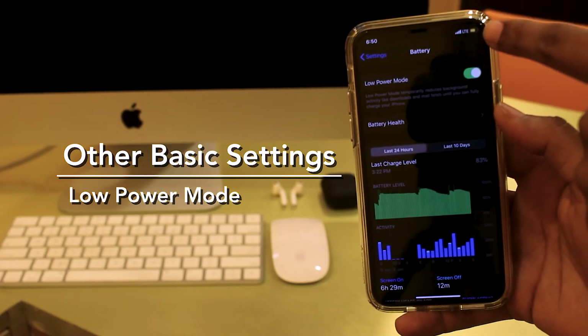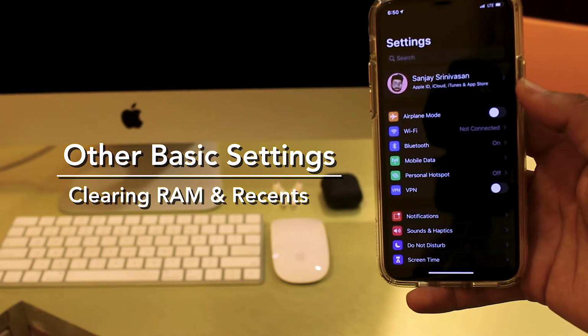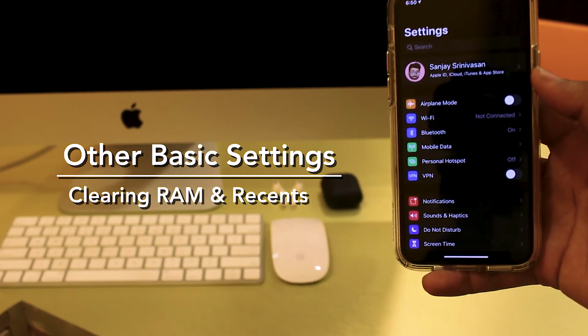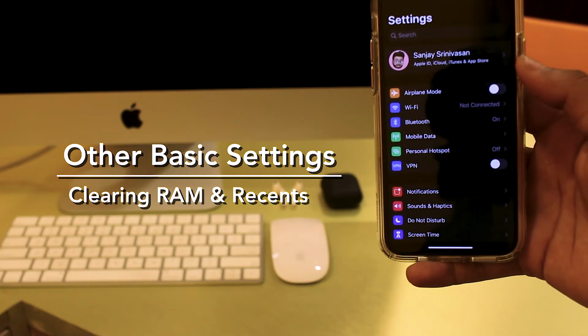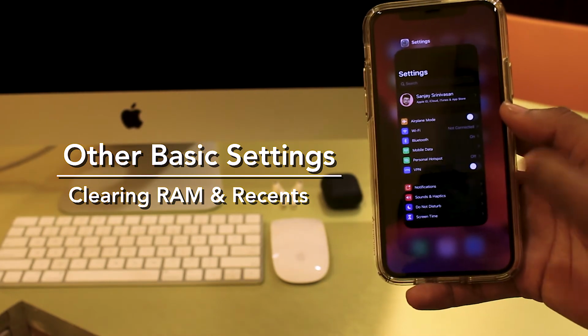And you can also do one more thing, which is clearing the RAM and the recents apps. You can just swipe up all the apps that are there in the recents apps. It's going to just exit the apps and make sure they're not running in the background. Also, you can clear the RAM.